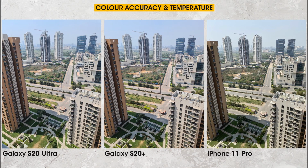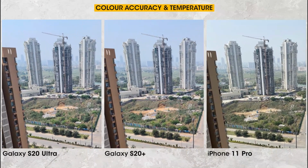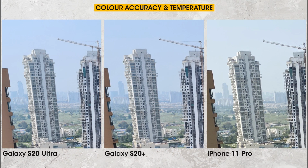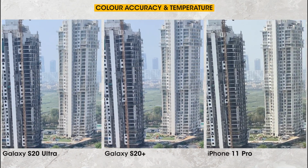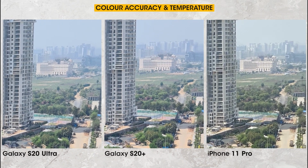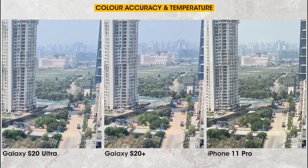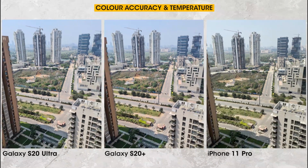Now let's start with the color accuracy of the image algorithms used by Samsung and Apple. In the first picture, we can clearly see that the iPhone 11 Pro gets the blue color of the sky absolutely right. Samsung tends to boost the saturation of the reds, blues and the greens slightly to make it look more appealing. Note that I had upgraded to the latest software on all the three phones. Samsung has made a ton of tweaks to the camera algorithm and app for improved performance as well.